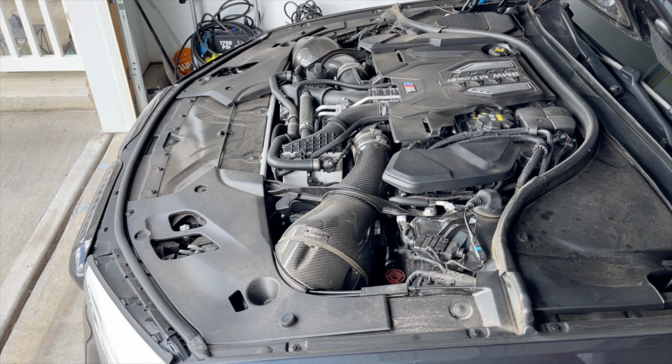So I switched over to some NGK 97056s, I do believe. They're 2-step colder than the OEM ones, and from what I've seen on the forums, this is what people have been putting in theirs, and they haven't had any problems. So let's go ahead and get into the install of these new spark plugs.